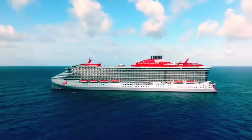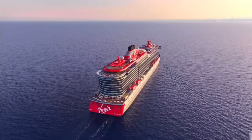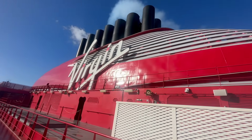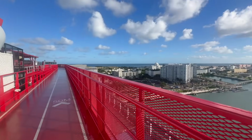Most of us have all seen the Virgin Voyage cruise commercials. The red fancy hammocks on the balcony, they advertise the no kids, adults only fun, but what is it really like sailing on a Virgin Voyage cruise? We spent 6 nights traveling from Miami to Puerto Rico with lots of fun stops, and I'm here to break down and give you all the details.